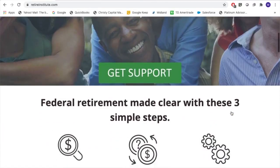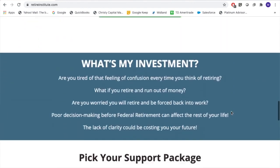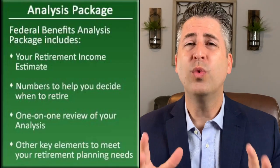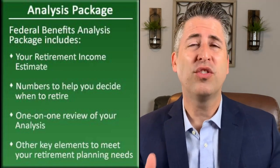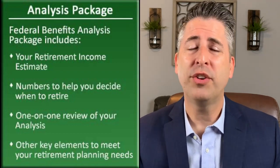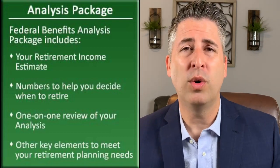All of these can be found in a report that you can get from Retirement Benefits Institute. If you will jump over to retireinstitute.com and scroll down to the bottom, you'll see that there are 3 different green boxes there. There are 3 packages you can choose from. Now the first package is you get this report with all of your information in it, and you get somebody to talk over it with. They explain it to you, they answer any questions you have. It's a great resource. So that's kind of package number 1.